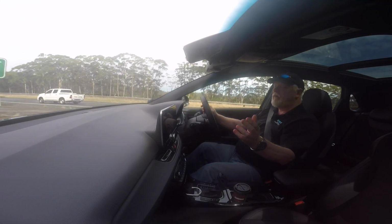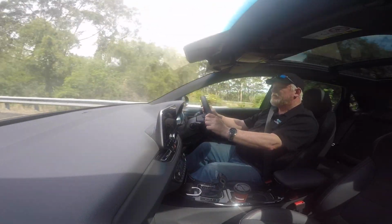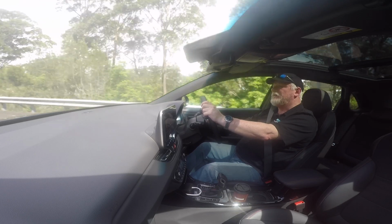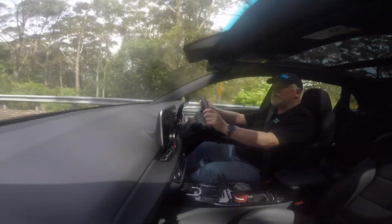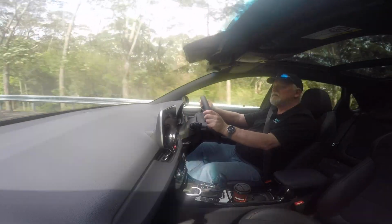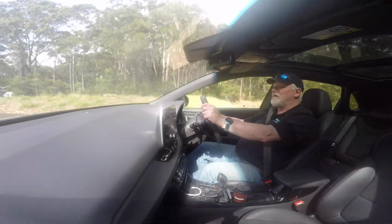Looking for a mild hybrid that's not too wild? Then the i30 N-Line Premium might be the vehicle for you. Goes very well, has the looks, tried and true product. You know what you're getting with this car, and I think you'll be very happy with it every day.